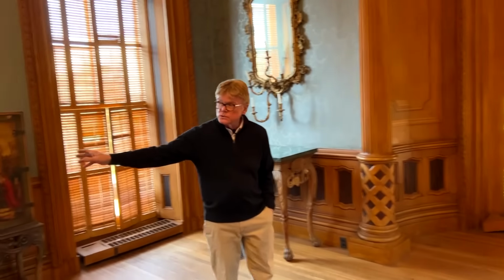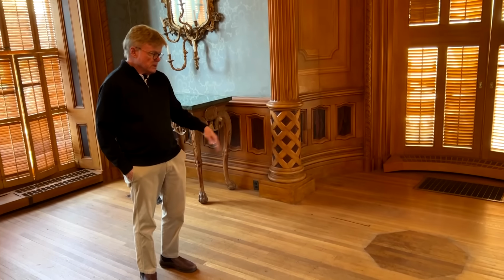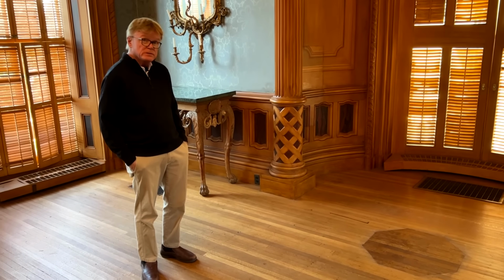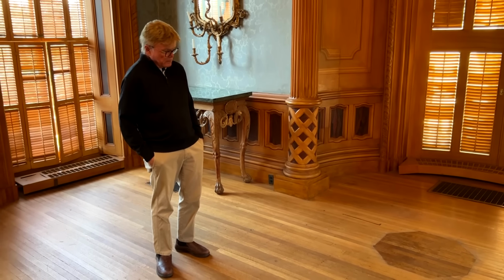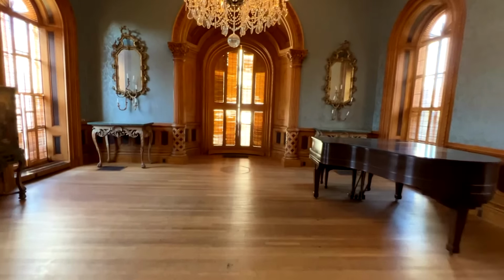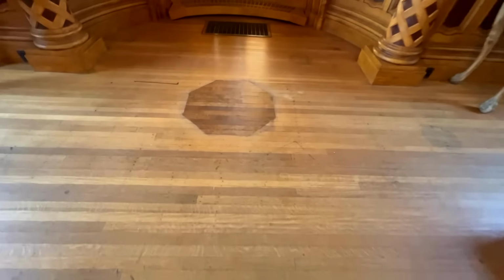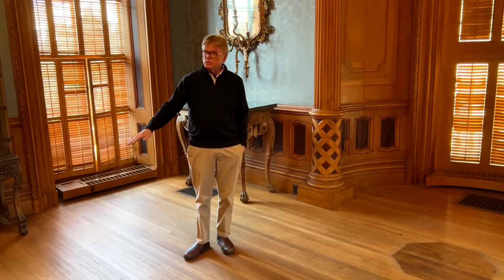That area was just restored a couple of years ago, and last year we moved Ruth back into her rightful place in the house after the restoration. She had stood here for 90 years, and we talked about how we were going to replace the wood here. We've patched it with some of the spare original hardwood flooring that Mary Ellen Felton installed in 1912.